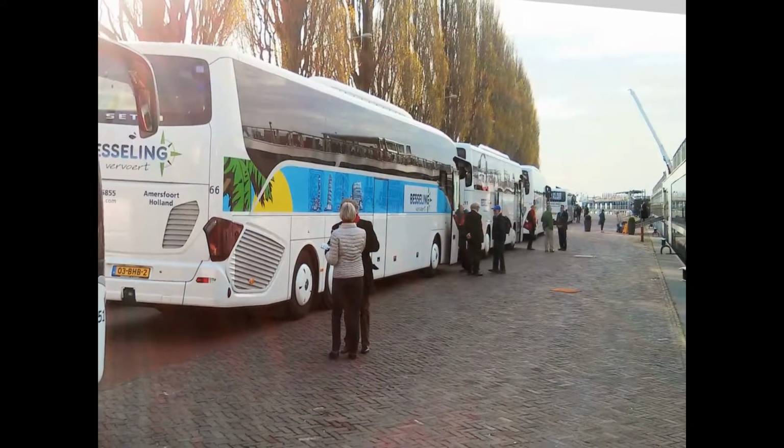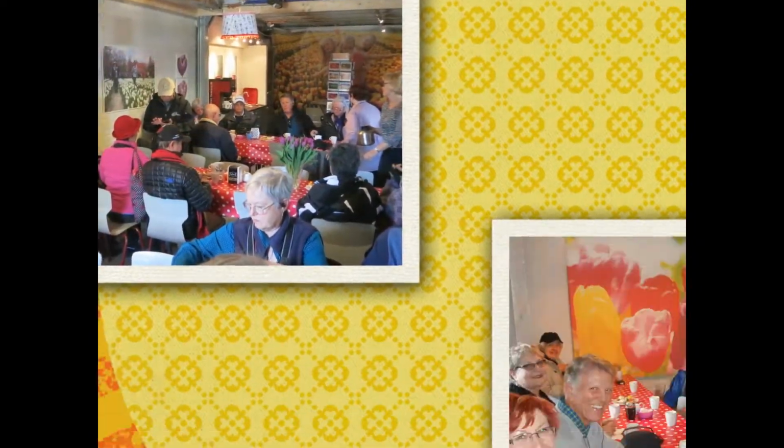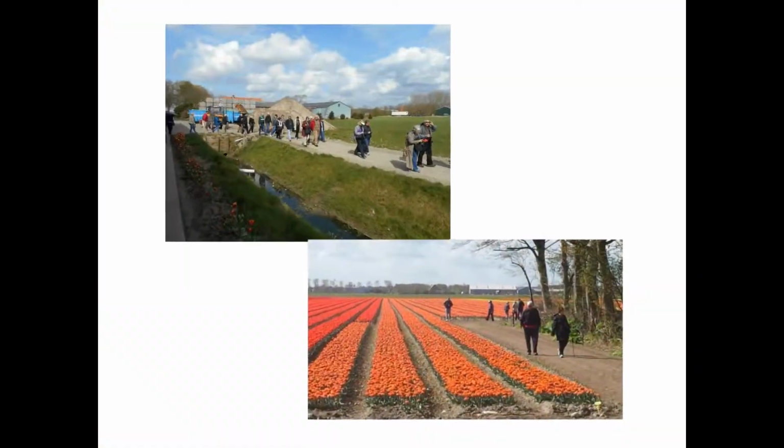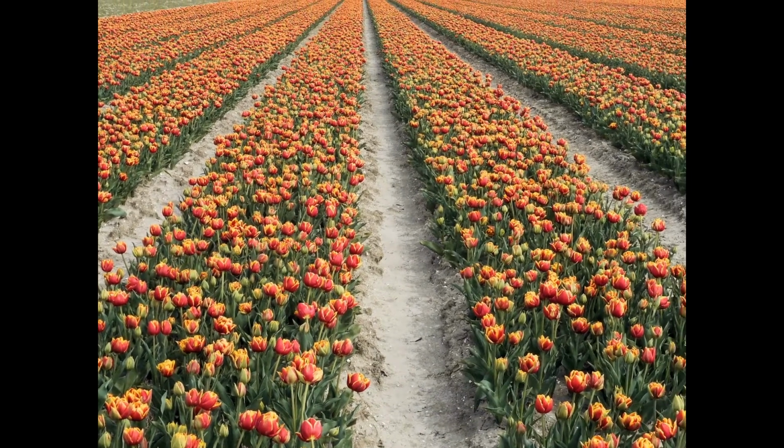In the afternoon, buses took us about 15 miles into the countryside for a visit to a working commercial tulip farm. The farmer's wife operates a catering business and hosts tourist visits. She explained tulip farming operations and took us into the fields where we were surrounded by acres and acres of beautiful tulips. We learned about two markets for tulips.